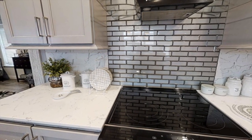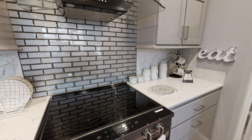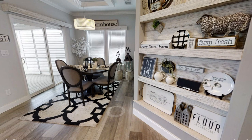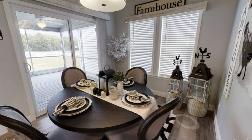So over here, you're getting a beautiful brick and subway style backsplash along with a Stonecrest branded electric range. Okay, so just off the kitchen, we have this beautiful shelving area right here to place decor. And right here we have the dining room, which overlooks this beautiful screened-in porch.